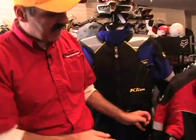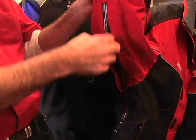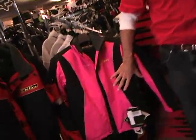Because they're so windproof, they actually do have extra ventilation built into the jackets now. You can see this actually has a zipper to allow some air in here as needed. Again, this stuff is so warm and so weatherproof that you actually get almost too warm when you're out there snowmobiling at times.